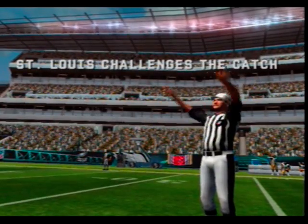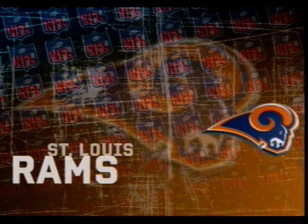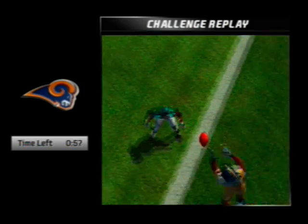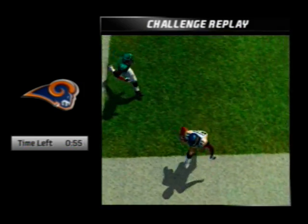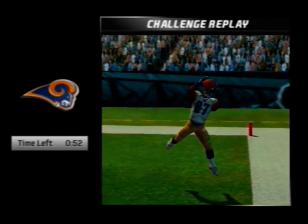And this is the 11th play of this drive. Now, it looks like he came down, but the official will have to decide, though. And, John, what do you think? Was he in bounds? I think he was, but remember, to reverse it, the referee has to have clear visual evidence.